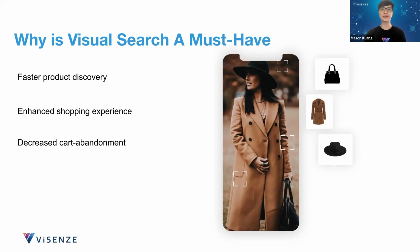And when a customer finds exactly what they want, this creates an enhanced shopping experience, elevating your brand and encouraging return shoppers due to their brand loyalty. In addition, the results shown through visual search optimize for conversion, and we will show matches that best match shoppers' intent. So this also decreases cart abandonment rate.